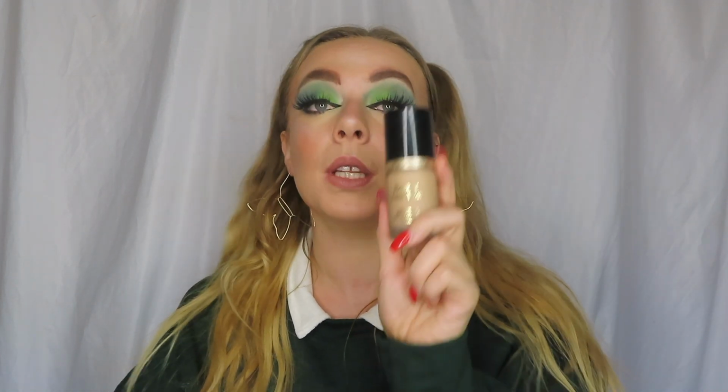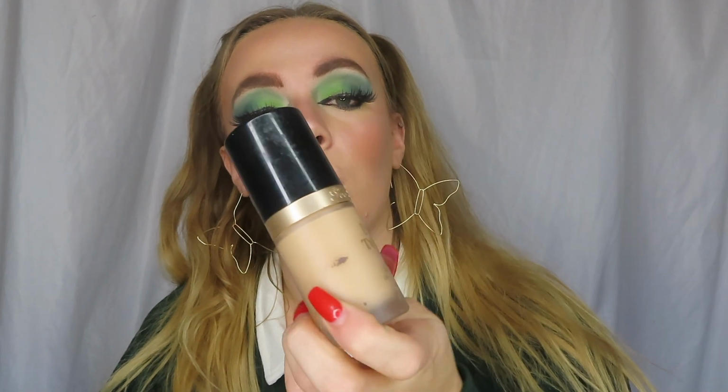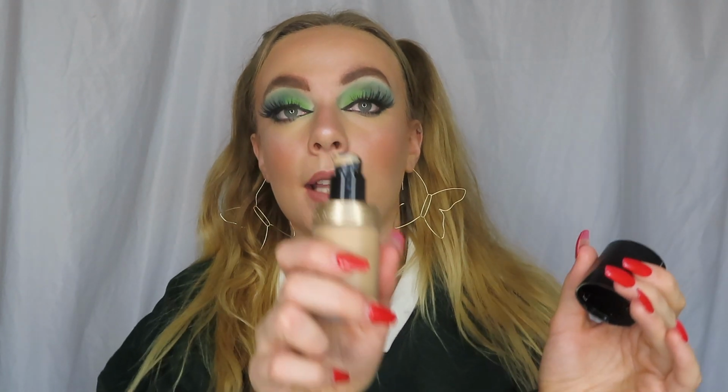Okay, so then I tried the Too Faced Born This Way foundation in Almond. Yeah, this bottle is kind of cute. It's a little round vibe. I still prefer the square. I just like the long thin ones. And it had a pump.